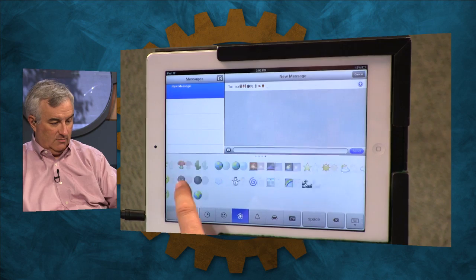Anyway, yeah, so emojis, you get those too. Quickly, just a reminder. I think these moon phases are new. I think these moons are new. I love the moons. And the globe. I don't think I've ever seen that before.